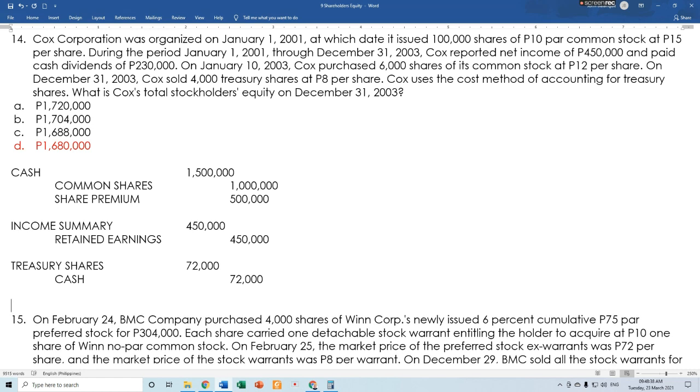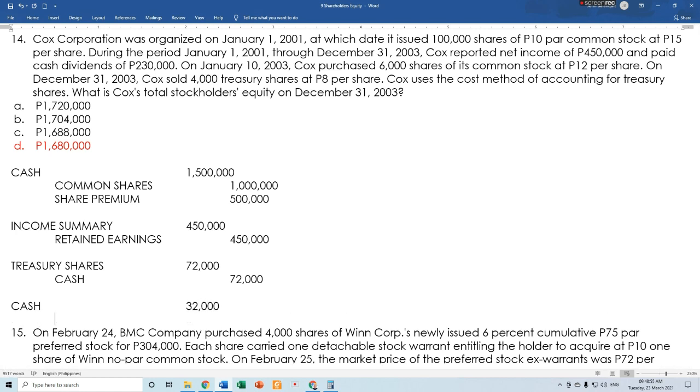Tapos yung last, ni-reissue natin at 8 pesos per share. Okay? So, ang mangyari dyan, debit tayo ng cash dito. 4,000 shares at 8 pesos. So, that's going to be 32. Tapos, ang credit natin dito na treasury shares, mamaya natin ilagay yung mga other items, ha. If that is 4,000 treasury shares, ang cost niya ay 12, so that's going to be 48. Okay, so this is reissuance.